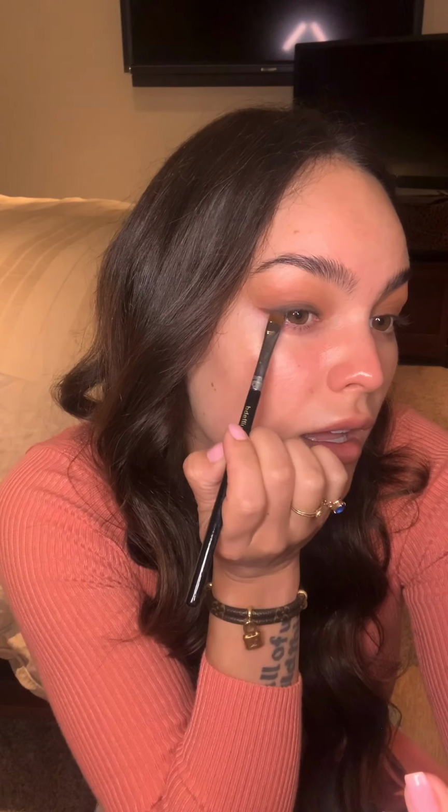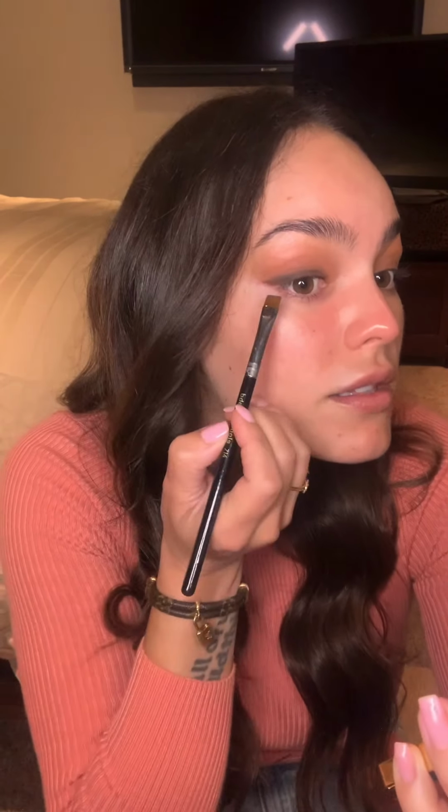And I'm also gonna bring it up into a little baby flick. Okay, so that's on. And now I'm gonna go back to that first brush I was using and I'm going to work that through. I'm gonna do one more layer just to kind of make it a little bit more rich. And then we're also gonna add a little black after to make it more smoldering. Okay, work it through.